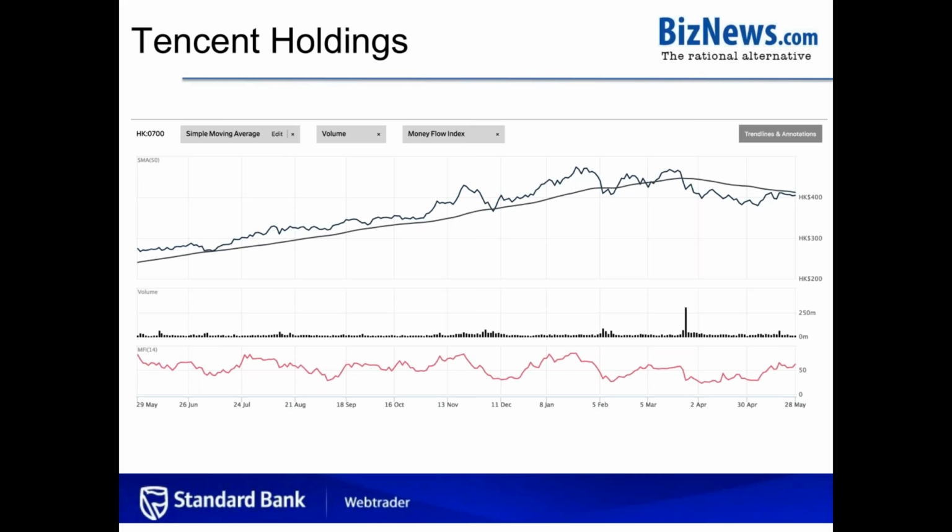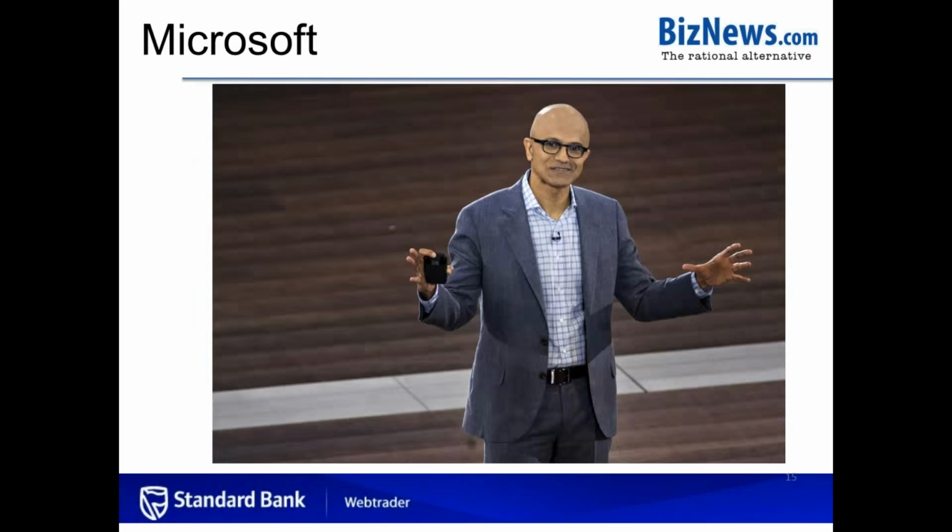So what can Americans buy that they understand and know? Tencent is one, and Alibaba is the other. They can also buy Baidu, by the way, which we haven't got in the portfolio. But Alibaba has done so nicely. Look at that in the last month. It's come from under $175, and it's now nearly $200 a share.